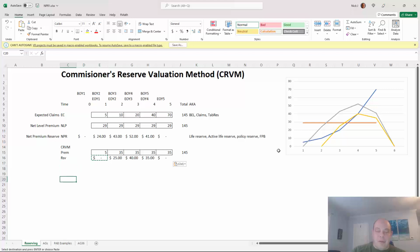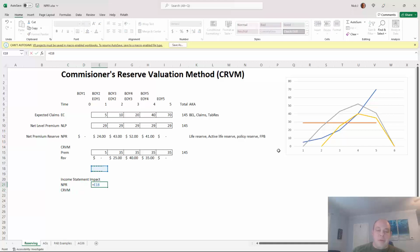It's worth noting that the change in reserve is higher each year under the CRVM method than under NPR. You can look at that in terms of the income statement. You're going to get no initial hit to your income statement under CRVM as opposed to a $24 hit under NPR.